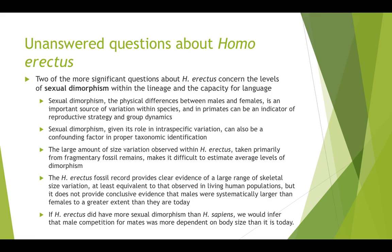So this large amount of size variation that we see across Homo erectus, that's taken predominantly from fragmentary fossil remains, makes it difficult to estimate average levels of dimorphism. So some of these can be temporal trends, right? Like the Dmanisi fossils are smaller than fossils in Africa, like Turkana, and this can be due in part to the fact that maybe they're slightly earlier and we're seeing temporal trends, increases in heights. We call those secular trends in population demography. Or it can be a situation where these vastly different sizes really reflect vastly different patterns of investment in body size across males and females.